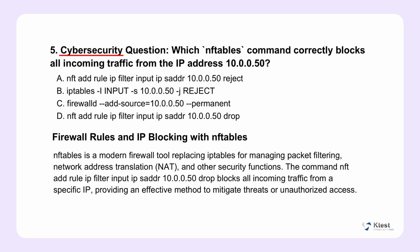Firewalls are essential for network security. Think of them as the gatekeepers of your system, controlling the flow of incoming and outgoing network traffic. nftables is a powerful tool for managing those firewall rules, giving you granular control over what's allowed in and out. But before we jump into the specific command, it's important to understand a few key concepts about how nftables works. Okay, I'm all ears. Well, nftables uses a structure of chains, tables, and rules.